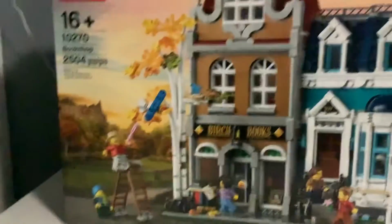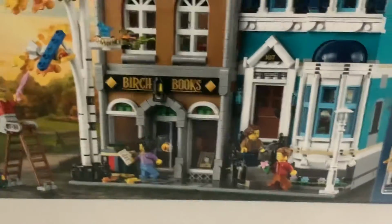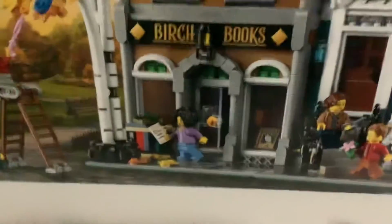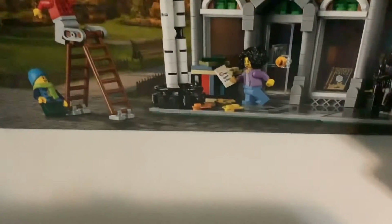And finally, for the final part of this whole video, wait a sec. This is a bookshop set, and it's got a whole lot of pieces in here. It connects to the Lego Hotel and the train station that I got. And there's a Lego building review video coming up soon. I just need to do the review part of that video.